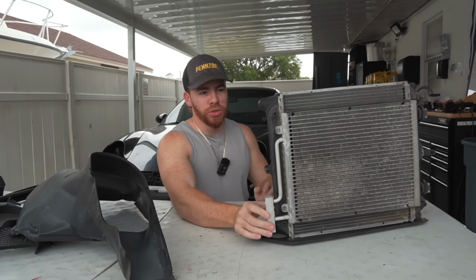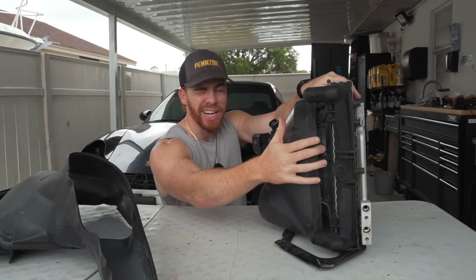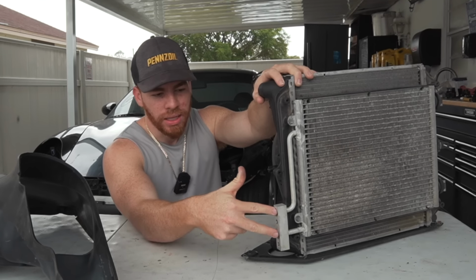Now this is a used full-on stack, so it comes with a condenser, radiator, and back here you can kind of see the fans. One thing I'm a little concerned with though, I am missing the bolts for the AC line, so we gotta figure that out.